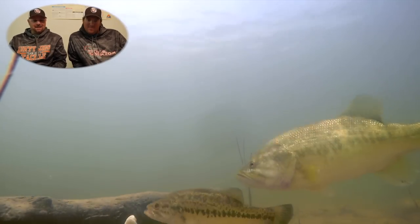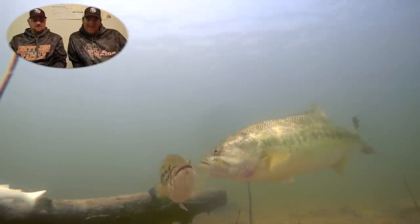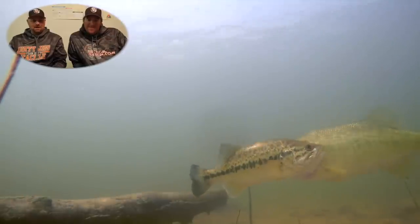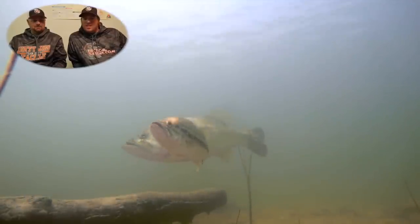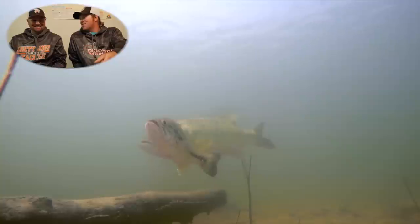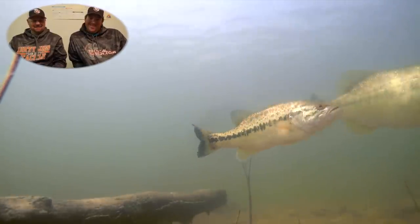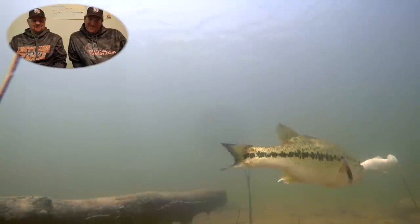There he is getting in the way of her again. Immediately turns around and pushes her back. He doesn't care about the bait, really. He's more worried about her. That's because she's a giant. He's got himself a trophy and he knows it. He's going to do everything he can to keep her around. Back up. See how nonchalant they are? For now. Yeah, for now.